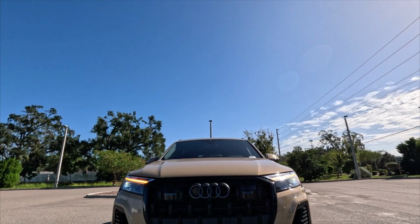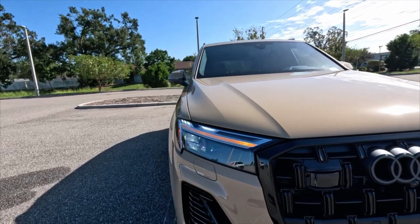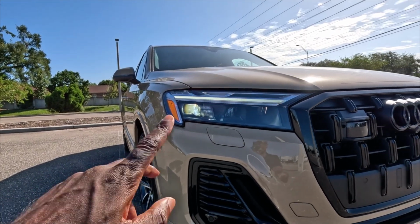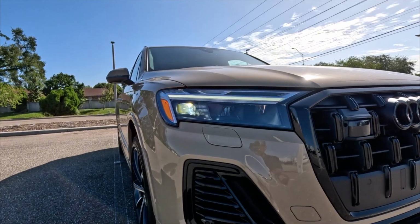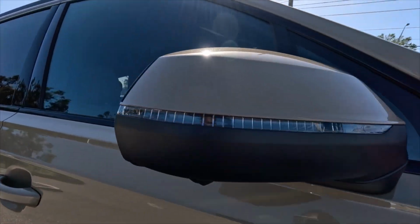Now, as promised, I wanted to show you guys the illumination when it comes to the Q7, and as you guys can see, those Audi lights dance how they always do, and they do such a fine dance. Look at how cool those look, with the sequential lights lighting up for the switchback turn signal between bright white and amber. That's just such a cool illumination. And then you have the mirror cap right here as well with the amber turn signal.